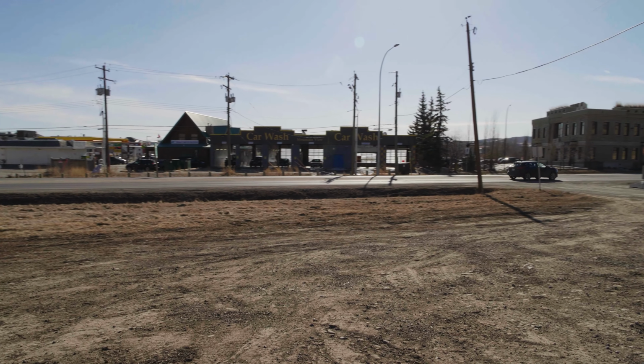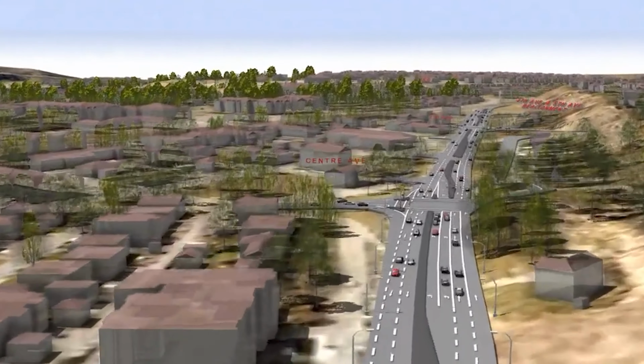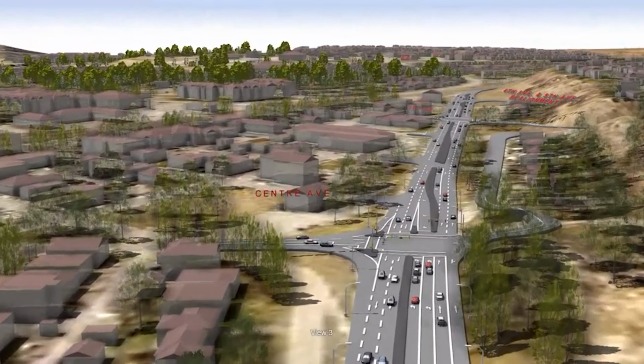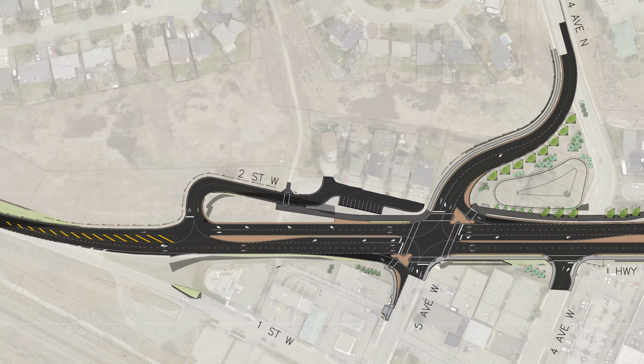Also, we are going to be widening the 1A as you get down to the bottom of the hill below me here, and all the way west, all the way through to the 1A and 22 interchange that Alberta Transportation will then take over and complete after we're done.